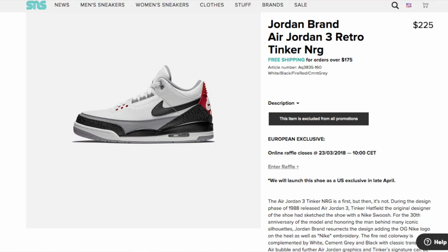Now, the next raffle is actually a European exclusive. That means that us US people, we aren't going to be able to get them from this raffle, but you know, we have other raffles too, so this is going to be the Sneakers and Stuff raffle. And like I've mentioned in previous videos, for SNS, you only want to make 1 entry. I don't know what it is that they do, but somehow they always manage to figure out a way to stop me from making multiple entries.